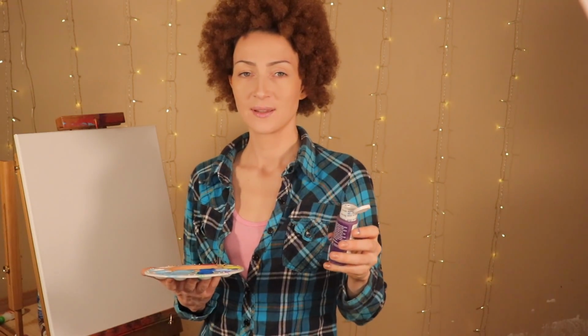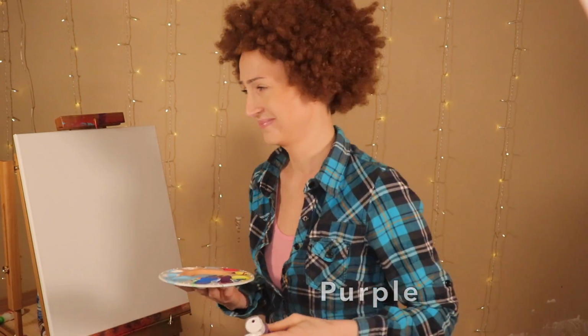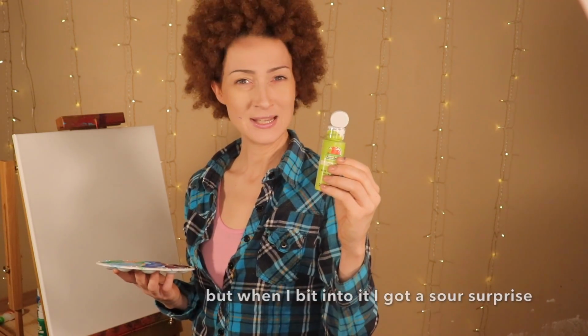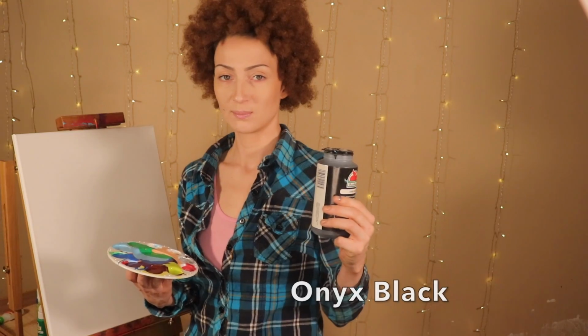Next we're going to be using purple. Next color is Whoa, I thought those kiwis were ripe, but when I bit into it, did I get a sour surprise. Next, we're going to be using Ox Black.